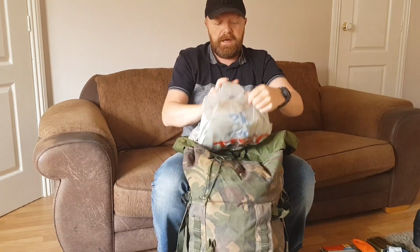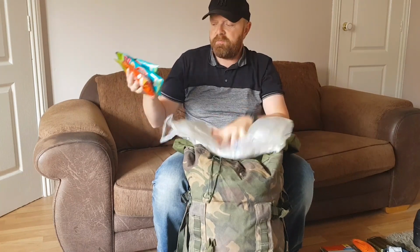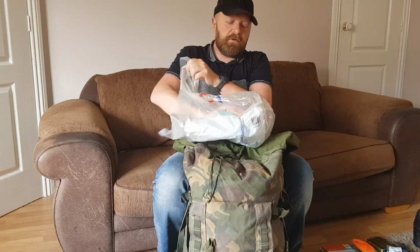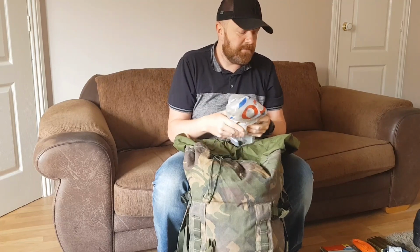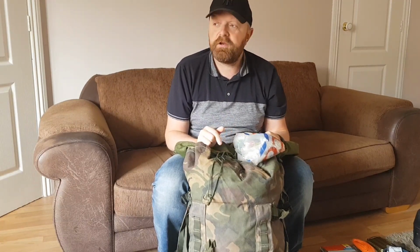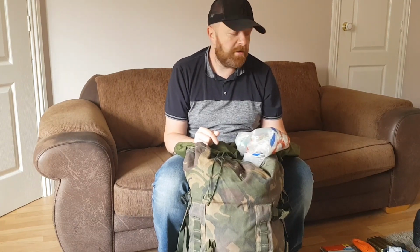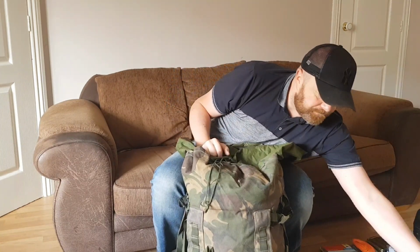Just got a carrier bag here with some items in. Just put in some mug shots, little cooking. I would take more food. I would probably get a dehydrated meal, something a bit nicer and fancier for my evening meal, just again a bit of comfort food. But they're just in there if I'm peckish on the way around, and I can have them, or a cup of tea or a coffee, something like that.